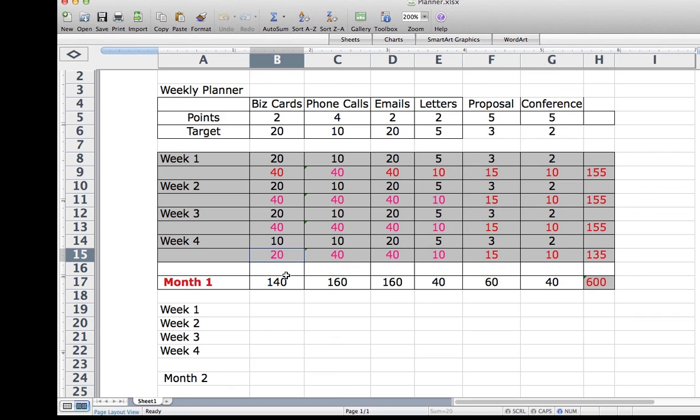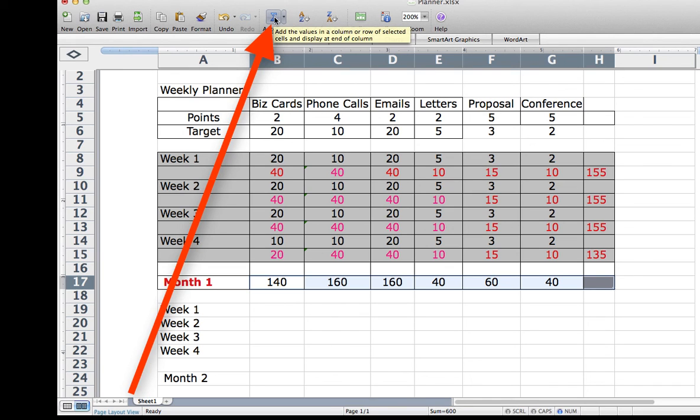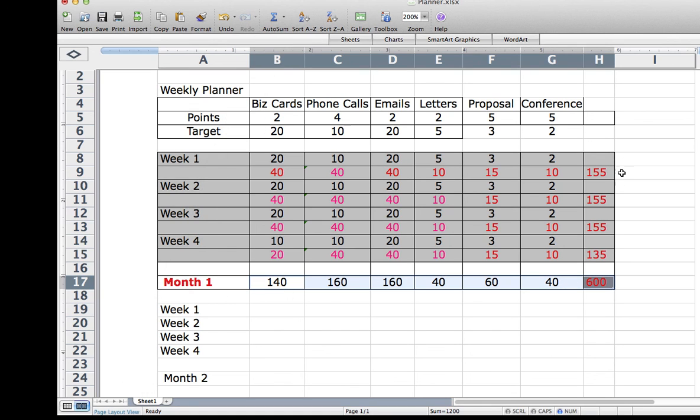Now, if you don't know how to add, you scroll along the cells. Well, actually, I better erase that 600. I'm scrolling along the cells, and I get to that last box where I want the total, and I go up here to this little auto sum. If I hit that auto sum button, it'll add that column up. I can do the same thing down this way: if I highlighted these 4 boxes, just dragging them down, and hit auto sum, it would come to 600. So that's how I got to 600.